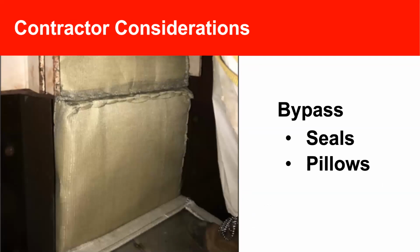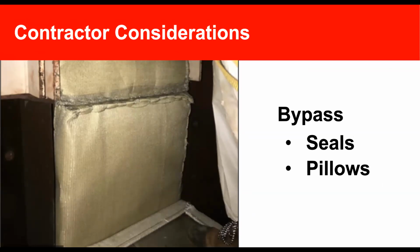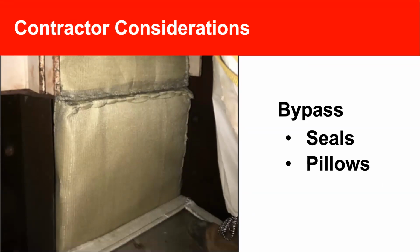So I'm going to start off talking about bypass. Bypass is one of the biggest things to consider when replacing your catalyst, or even if you're just diagnosing a system issue that you may have. Bypass is defined as any exhaust that travels past the catalyst without coming in contact with the catalyst. And it only takes a small amount of bypass and you can quickly find yourself not being able to meet your system's requirements.